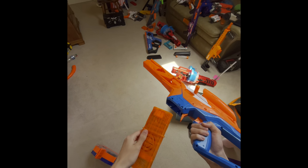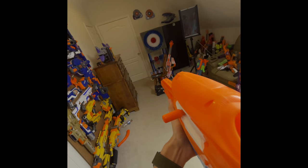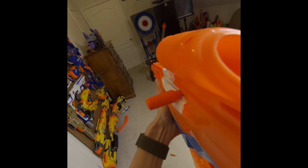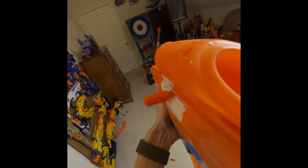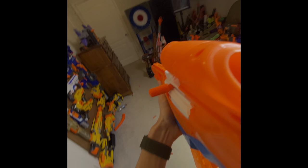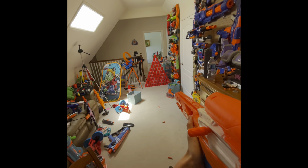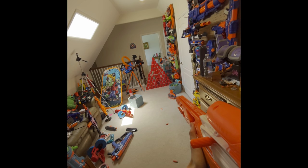Let's see this thing fire. Due to the fact that I only have one magazine, I'm going to condense this firing demo a lot. I hope you guys can forgive me. Oh my gosh. There we go. Screw it. Oh, there we go.